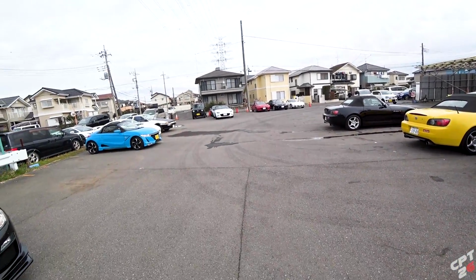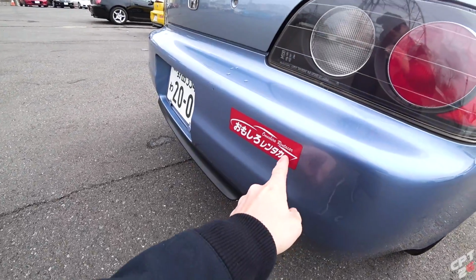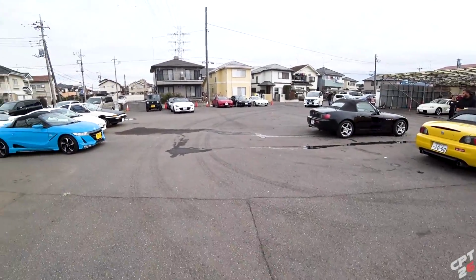It's funny because I went to that car meet last night, and there were so many cars that were rented from here that were showing up to the meet. So you guys see the sticker right here. That's how you could tell. I was like, oh, look at this GTR. And then I saw the rental car sticker. I mean, no shame, because I got the same sticker on my car.